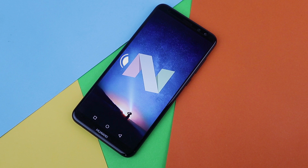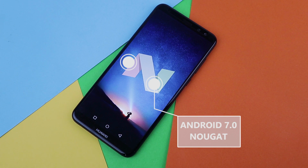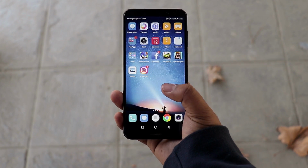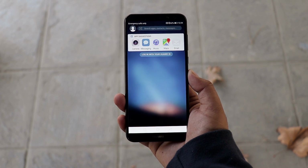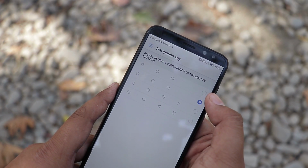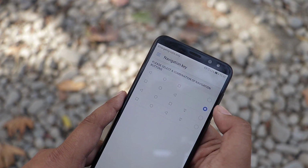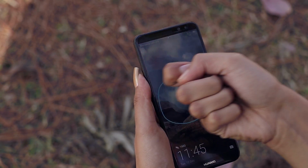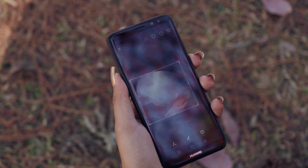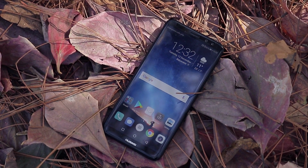Moving on to the software side of things, the Nova 2i runs EMUI 5.1, Huawei's own custom skin based on Android 7.0 Nougat. The software from Huawei comes packed to the gills with tons of features and modes. Highboard, App Twin, the customizable navigation key, and split-screen multitasking were some of the features I loved using. Gestures like knocking twice to take a screenshot and drawing shapes to take a snippet also came in handy. Overall, the software experience has been very good without any hiccups.